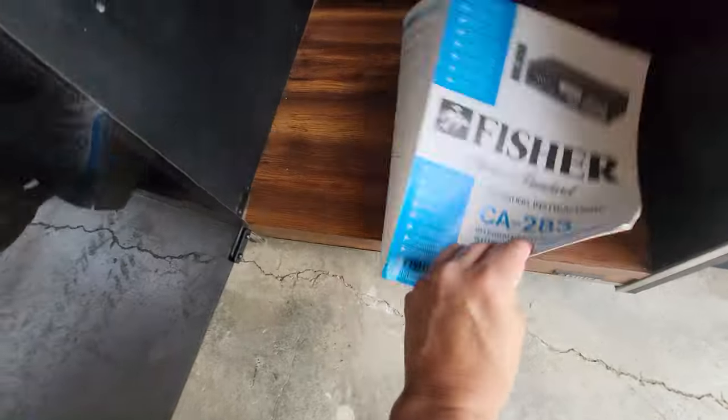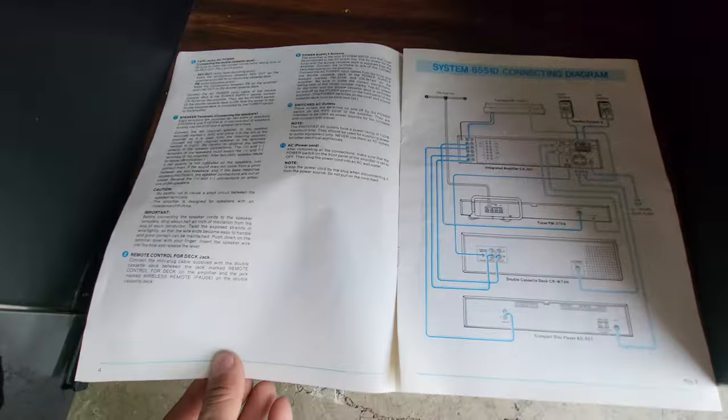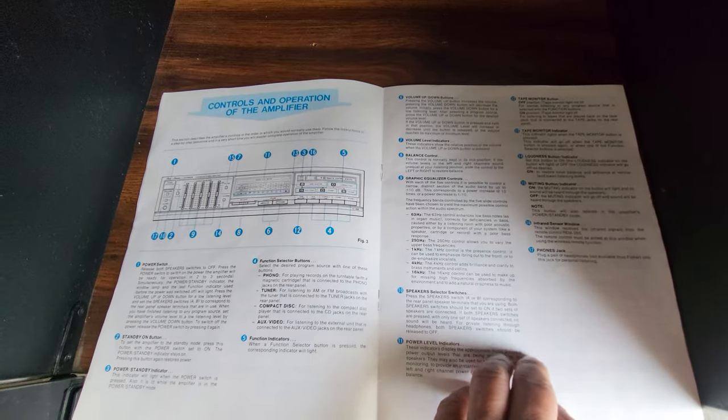I'll just scour through the manual just for fun. I had a lot of fun reading this manual.